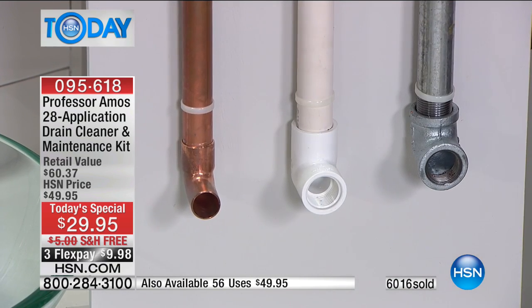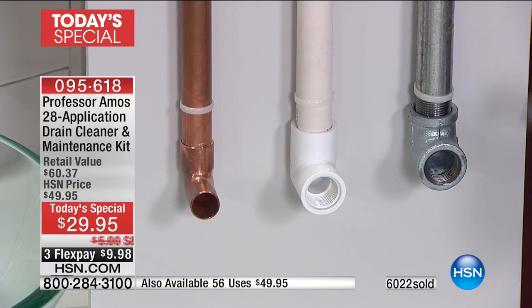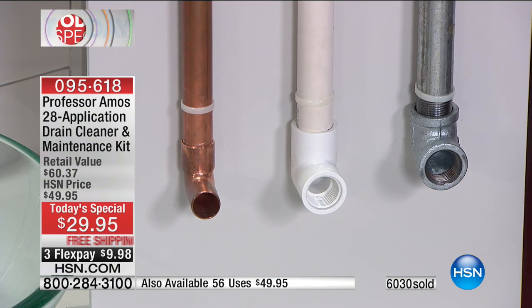I know. By the way, I want to show you this really quickly. It's safe. Septic systems, yes. So if you have lead, copper, PVC, no matter what kind of home, older home, newer home, apartment, condo, you're renting. Hello, who was in that place before you?